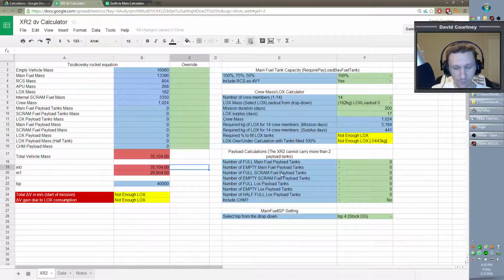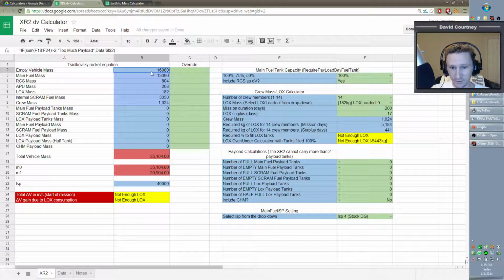Now, most of the data doesn't really need to be changed, but like the empty vehicle mass, this never changes. This is just what the XR2 weighs when it's empty, and you can get that out of the PDF file. And all this stuff is pretty standard. Most of it doesn't change.